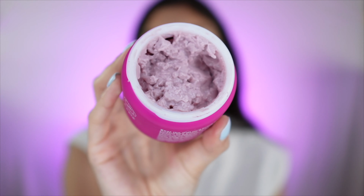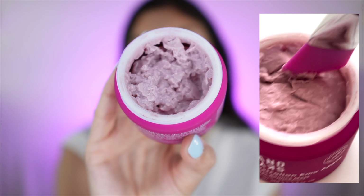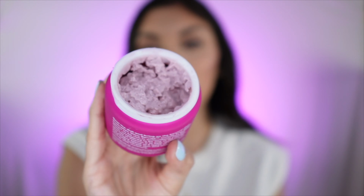Also, the texture of this one specifically is really nice. I took some texture shots so you could see it a little better. I have used it a couple times already, as you can see, but it looks like a very jelly-like texture, super lightweight. So I'm going to go ahead and apply these, and you will see how I apply these in my morning skincare routine. All right, so I've just washed my face, so now it is time to get on with my masking.